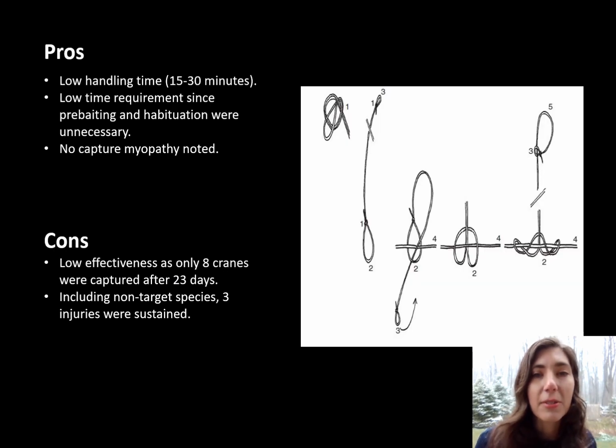The pros include low handling time, low time required for setup, and they did not observe capture myopathy. It was not very effective as only 8 cranes were captured after 23 days.